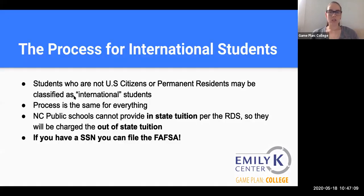I just want to note that the process for international students, DACA students, if you're not a US citizen, is going to be a little bit different. If you are DACA or undocumented, or you do not have a Social Security number and you're not a permanent resident, you're going to be classified as an international student. The process is the same, except that you do not have the opportunity to receive in-state tuition. Unfortunately, if you've lived in North Carolina your whole life and you don't have a Social Security number, you're going to be charged out-of-state tuition. Because of state law, that is not something that you will be eligible to receive.